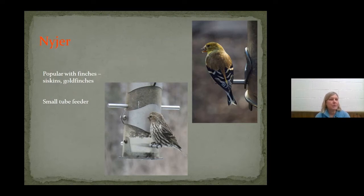And you would provide Niger in a small tube feeder that has smaller holes for the birds to get at the seed, and it's a smaller size. So you want to make sure if you provide Niger, you're using a tube feeder that's specifically designed to dispense Niger. You can also use a thistle sock, which is less expensive, and you will need to replace those every year or so.